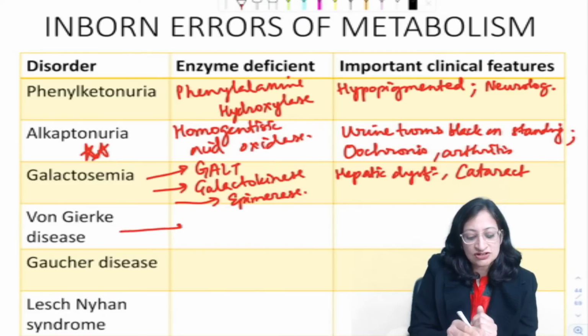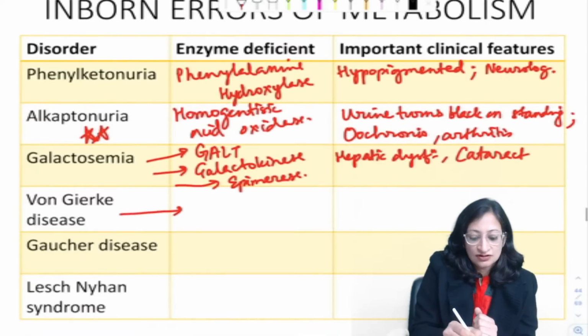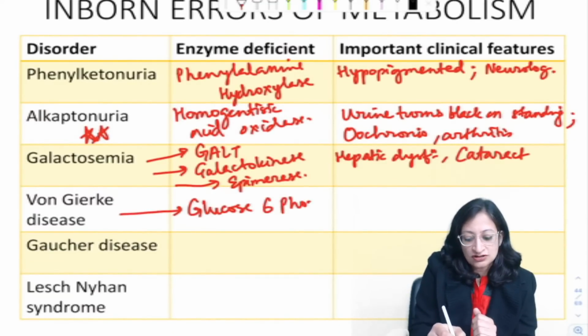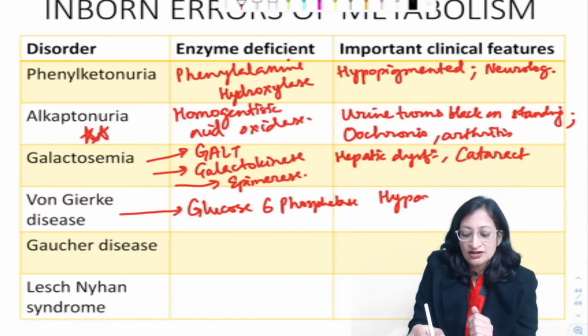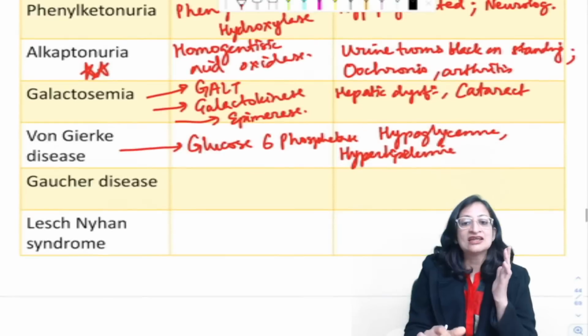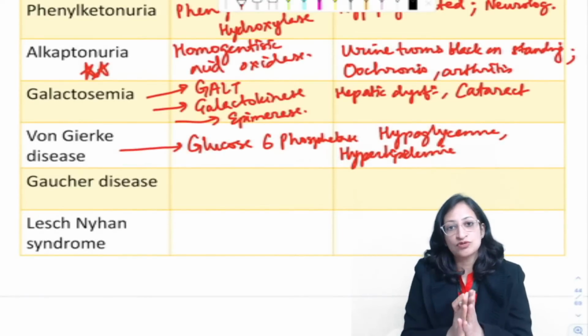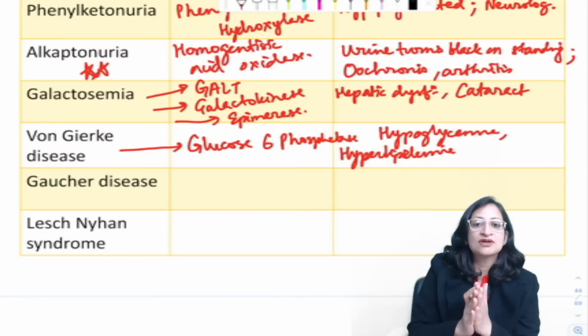Von-Gierke disease is due to deficiency of which enzyme? Glucose 6-phosphatase, where the body is not able to convert glucose 6-phosphate into glucose. So there will be hypoglycemia, and along with hypoglycemia, there is hyperlipidemia. The baby has doll-like faces, and you can get early morning hypoglycemia, early morning lethargy, and seizures. That is typically what you get in Von-Gierke.